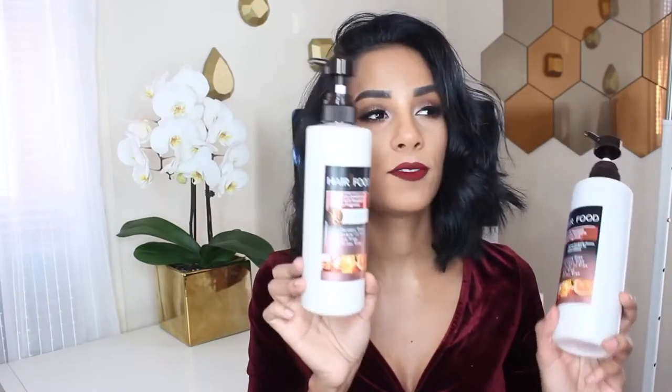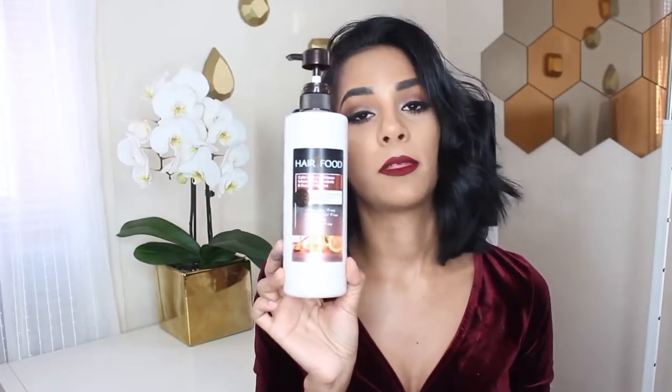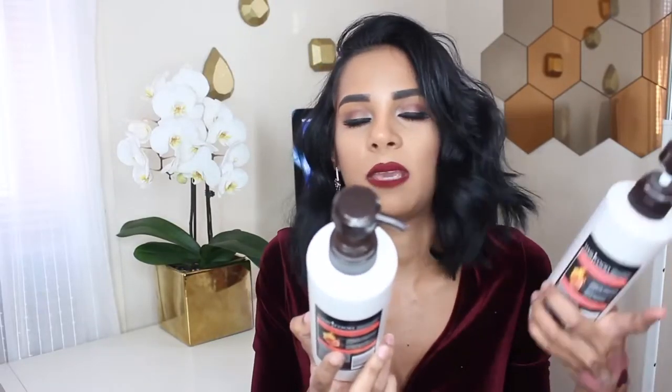Hair products, I've used a lot of shampoos and conditioners last year. I mean, a lot. And I've loved many, I still use them and I still love them, but this one has been my favorite recently for like the past few months, and it just keeps working amazing.